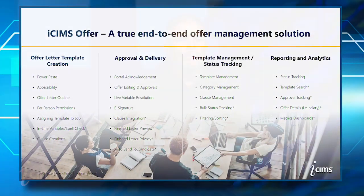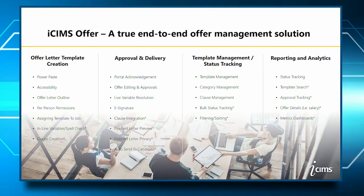When we look at Offer, we realize that this is a really important investment that you're going to make, and we want to give you a complete end-to-end solution. We're focusing on a sustained investment to give you that complete end-to-end solution. Everything from the template and clause creation, the approval and delivery process, the template management, the governance and life cycle of those things, and then, very importantly, the reporting and analytics to know if your offer process is actually being effective and whether or not you need to do updates to the different templates and other things that you're losing people in the process.